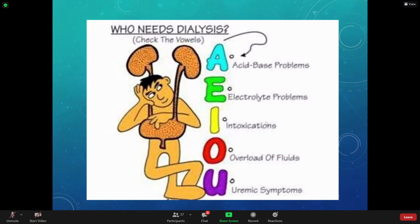I was just watching Grey's Anatomy the other night. The patient had a huge high lithium level, and the doctor immediately ordered dialysis. And I was thinking about this PowerPoint. I was like, yep, this is why. Lithium level, 0.4 to 1.1 is our normal lithium level. We haven't talked about lithium yet, so don't say, oh my God, I didn't know that one.